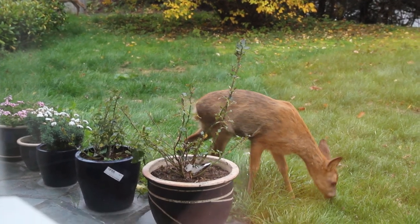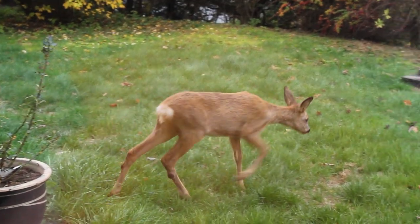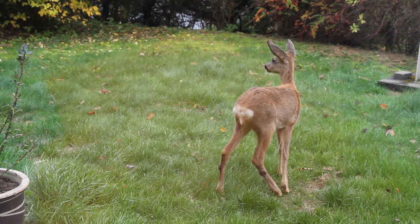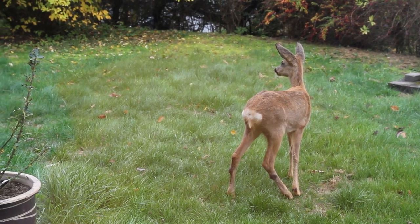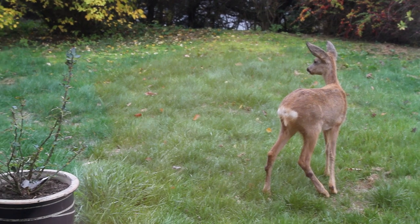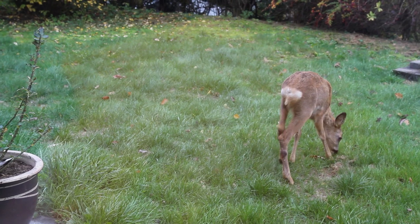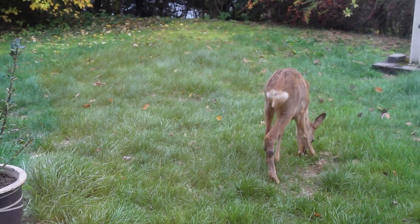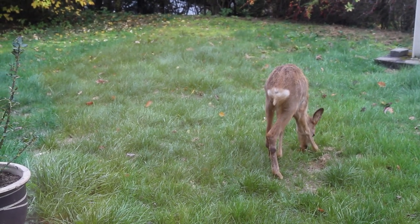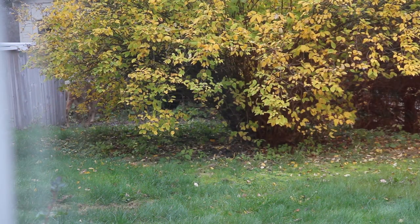I got some footage of the deer family that lives in my area. They walked around the house for a while, eating and relaxing. I saw three altogether, a male and two females. It was a great experience. I just sat by the window and was in awe of their presence.